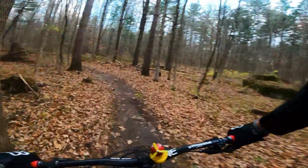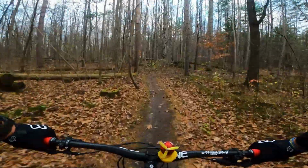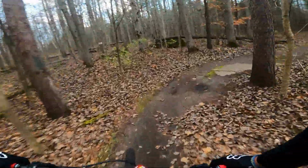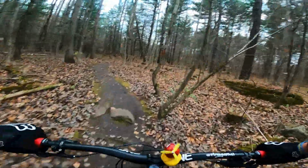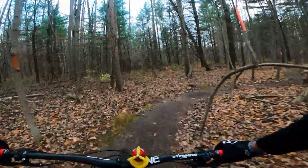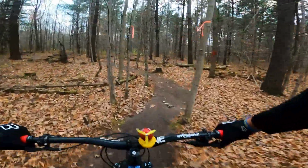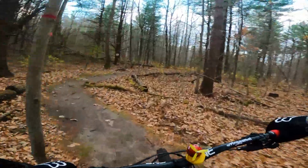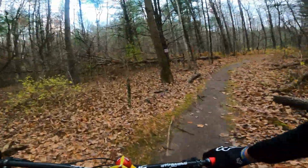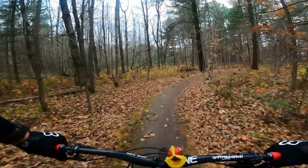More massive rocks. It's funny because in the fall you'll see a lot more of them because everything fills in the spring and summer. So with all the leaves and everything, you don't really see much of the rest of the forest, let alone the direction you're going in when you're on the trail. So it's nice to be able to get that perspective.